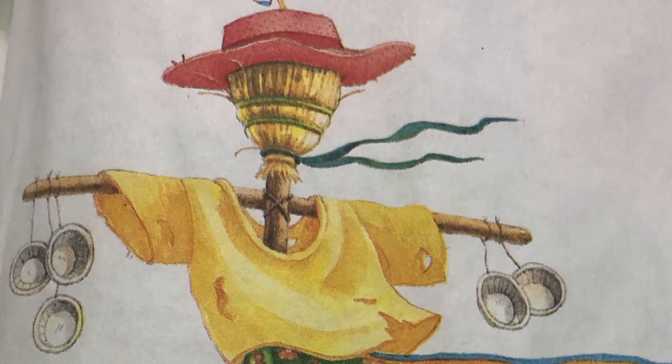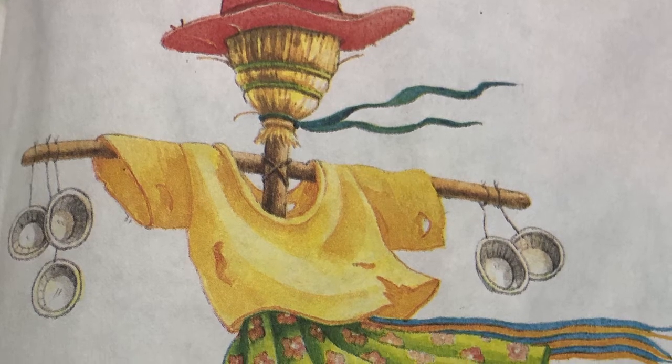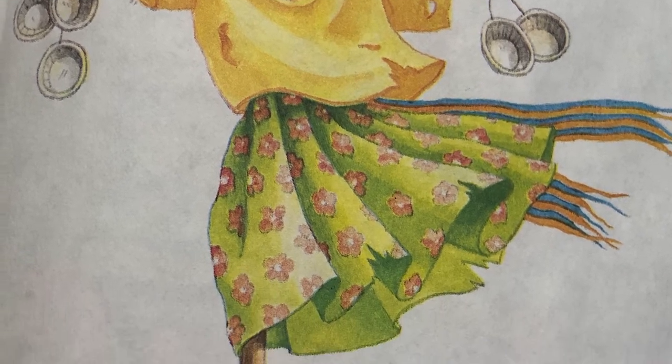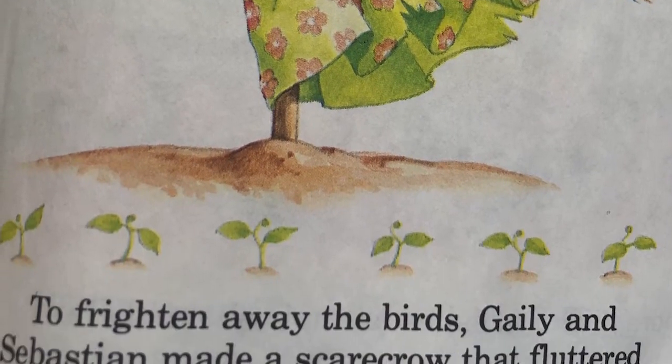And to frighten away the birds, Gailey and Sebastian made a scarecrow that fluttered in the breeze. The birds stayed away. That's so cool. Have you ever made a scarecrow?